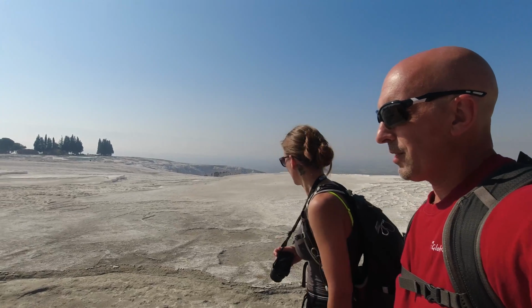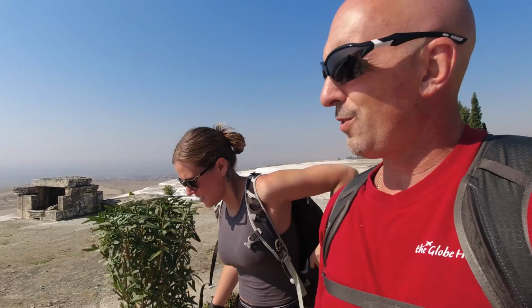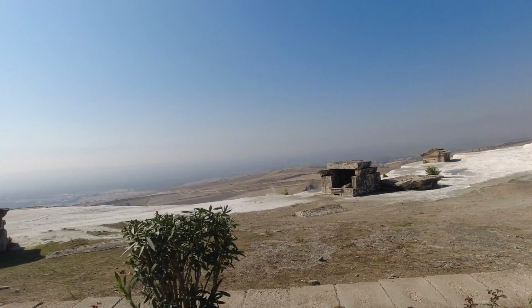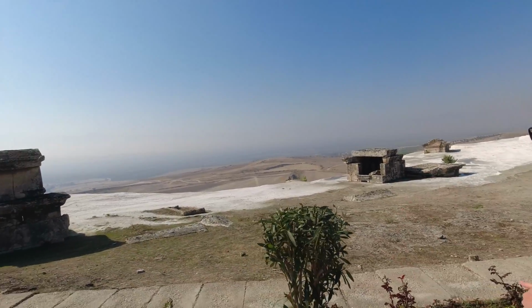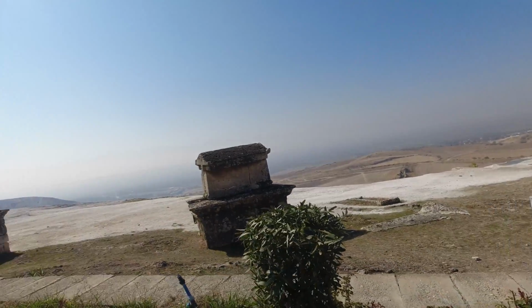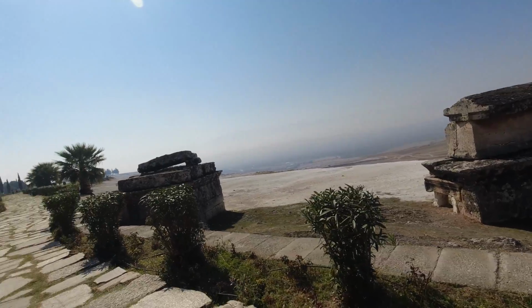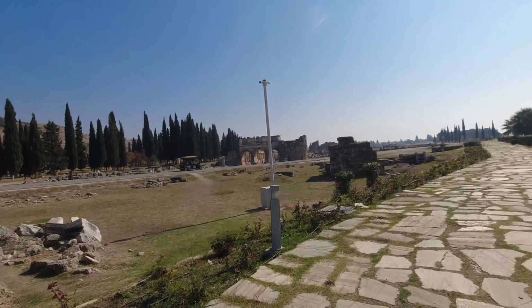It reminds me a little bit of Scala dei Turchi, the color of the rocks and all. So we got no crowds once again, which is beautiful. Now look at these views out here, the valley. I don't know if you guys can hear it, but we could hear the call to prayer out in the distance there, just echoing across the valley. Just ended, never mind. Yeah, and a bunch of ruins.